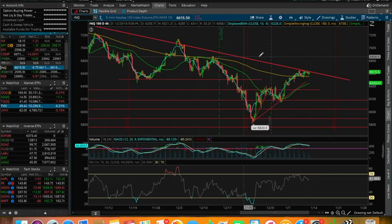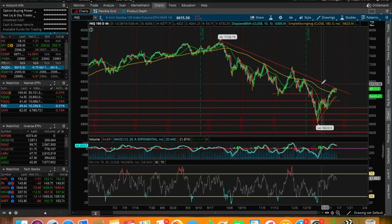But the interesting thing is that we're holding the 180 SMA as a support level right now for the NASDAQ composite. So what this is telling me, guys, is the same exact thing as with the S&P and the Dow. If we hold this and start to push out of this channel, that's going to be a good reversal pattern to the upside. But if we do end up getting rejected hard here and breaking under the 180 SMA, that's going to be a huge sign that we're heading back to the downside.